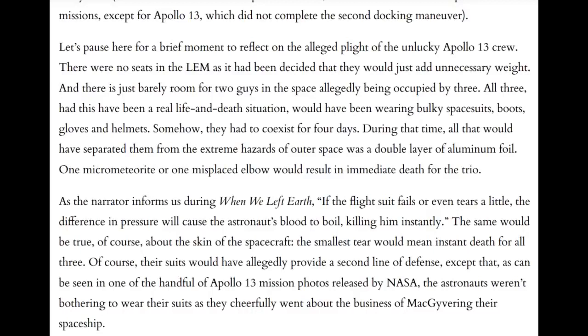As the narrator informs us during When We Left Earth, quote, "If the flight suit fails or even tears a little, the difference in pressure will cause the astronaut's blood to boil, killing him instantly. The same would be true, of course, about the skin of the spacecraft. The smallest tear would mean instant death for all three."